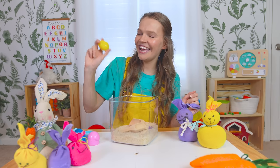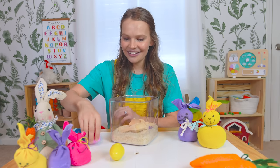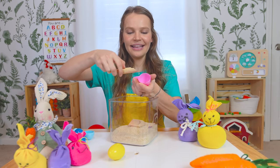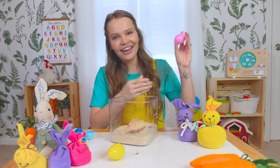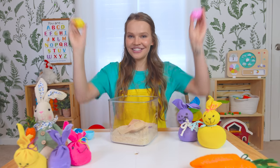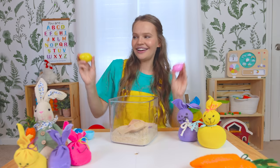Shake, shake, shake. Shake, shake, shake. Let's do another one. Oh, how about this pink one? See, we'll get some rice, scoop it up, pour it in, close our egg, another shaker. Shake it high, shake it low, shake it over here, shake it over there.